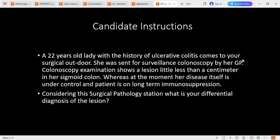Yes, ma'am. Okay, so if you've read and understood considering this surgical pathology station, please tell me what would be your provisional diagnosis and your differential diagnosis. Provisional diagnosis is ulcerative colitis, and the differentials include Crohn disease, carcinoma of colon, any inflammatory or hamartomatous polyp, and irritable bowel syndrome as well. Okay, how would you confirm your diagnosis?